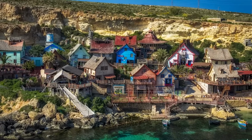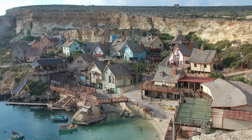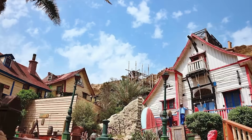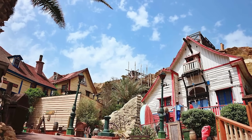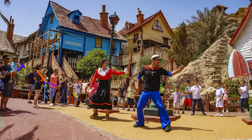Today, Sweethaven is still there, now called Popeye Village, and turned into a theme park. Visitors wander through Popeye's house, ride boats in the bay, and watch live shows. The fun, bright world of Sweethaven lives on, just more family-friendly now.